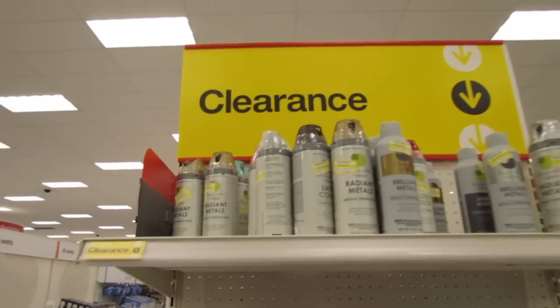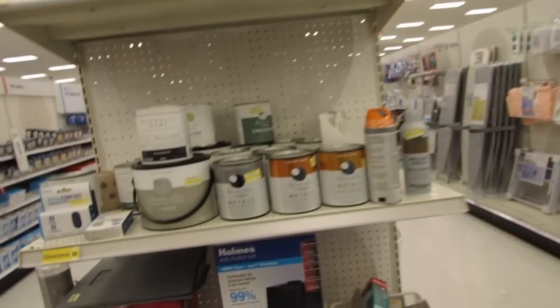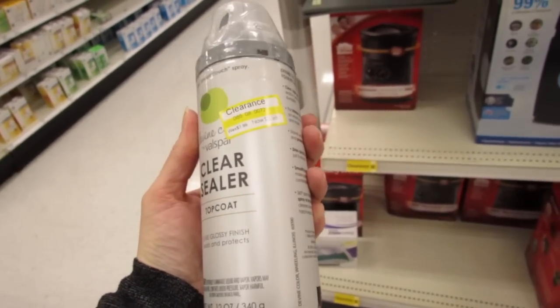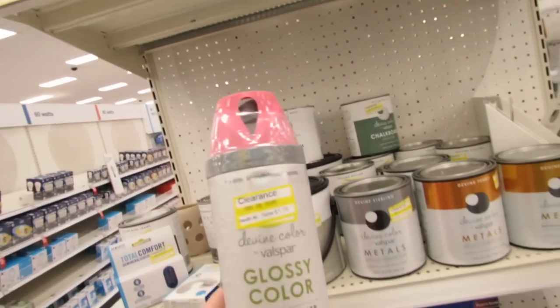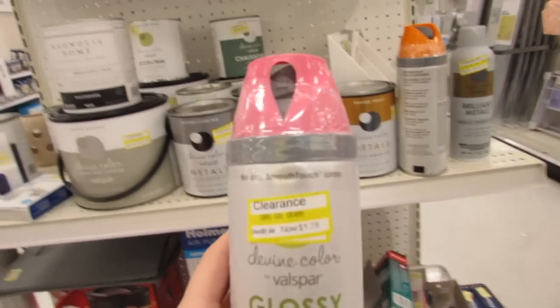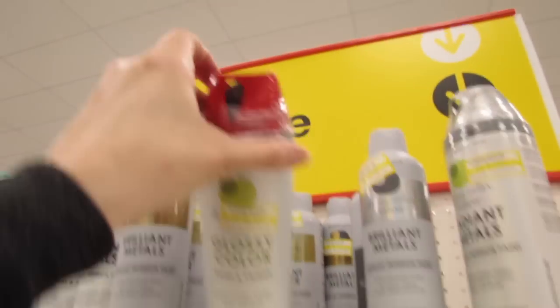Okay, so now we're over here at the paint area. It's kind of like the flashlight area, the ironing board area, and we have a bunch of paints. These are mostly interior paints by Valspar, $3.98. This is a clear sealer top coat, paint and primer. Almost all of these are between $2.98 and $3.98. No, let me take that back. This is only $1.78 for the pink. Let's see what the blue looks like. The blue is $2.98. We have red. That's a nice deal. This is a metallic interior paint for $2.38.